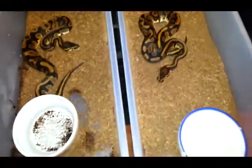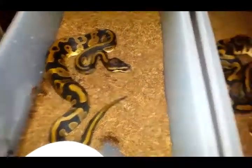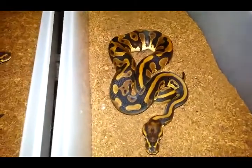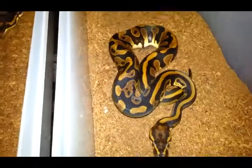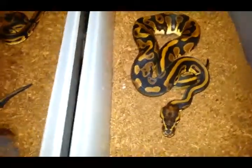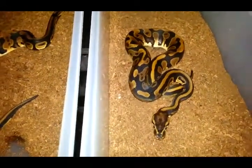Next up we got leopard female here. Pretty nice looking. If anyone's in Toronto or Canada for that matter, these leopards are available. I have 4.3 leopards available.